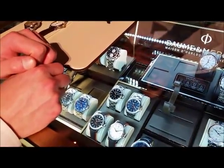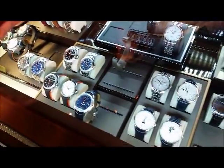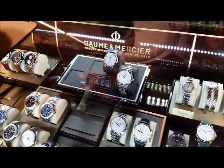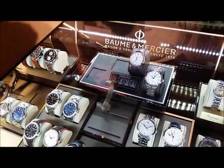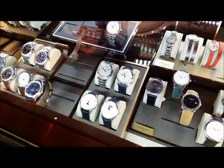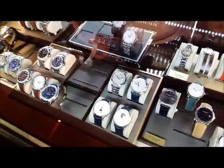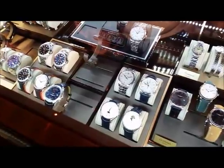Yes. This is probably one of the biggest hits, in my opinion, at Basel this year. Nice sound. What's interesting about Baume & Mercier is you can get them for anywhere between $500 and $5,000. You can get them under a grand.